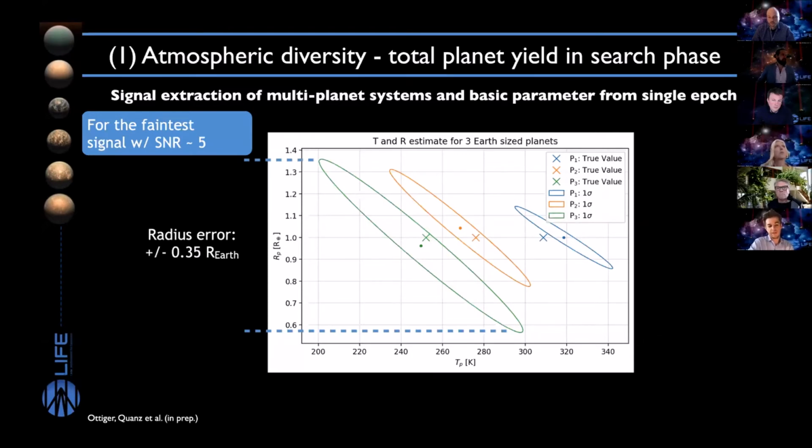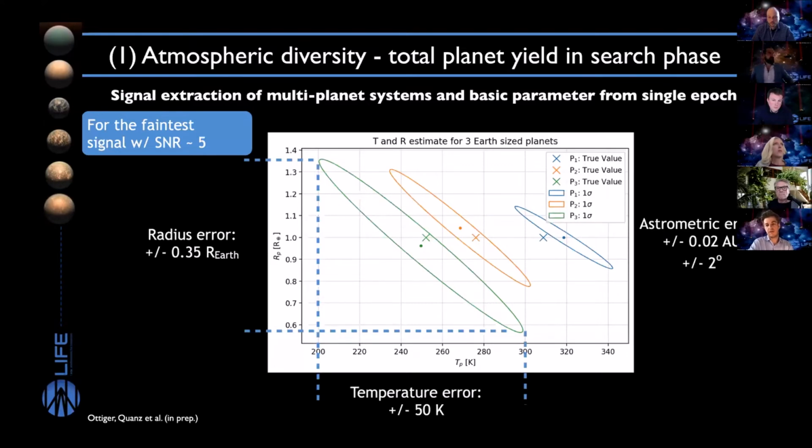So we get the radius to plus minus 0.3 Earth radii. We get the temperature to plus minus 50 Kelvin. And we get the astrometric position to plus minus 0.02 AU, and the position angle to plus minus 0.3 degree. And we are now doing this for the whole survey sample to really build up statistics, how well we can from a single epoch observations already determine these kind of fundamental properties. And I'm very optimistic that these numbers are really very promising, in the sense that we can really nail down radius, temperature, and also the position very well with a single visit.